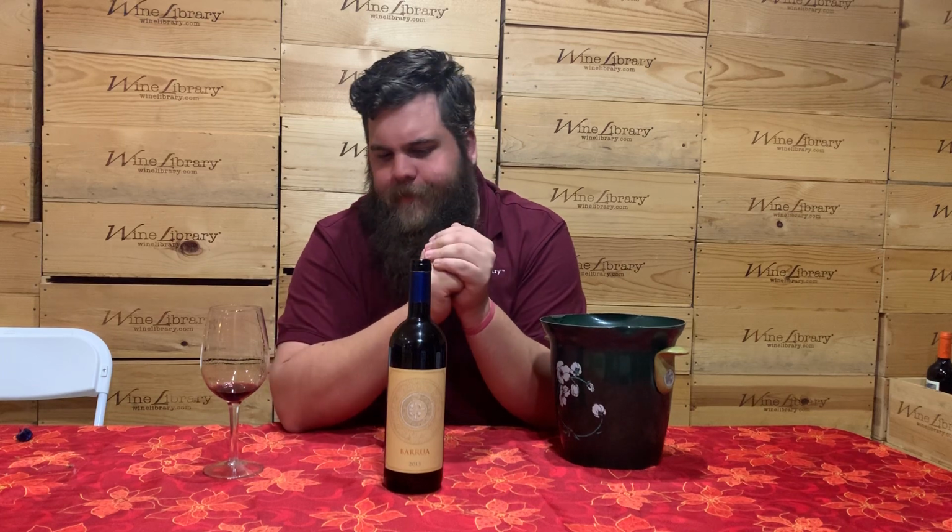Just as I expected, super full-bodied, lots of tannin structure. The color on it is pretty dark, which means they let it go on the skin for a decent amount of time. And it does spend some time in oak, which gives a little more tannin push and a little more of that baking spice, peppery quality. This is a really cool wine.